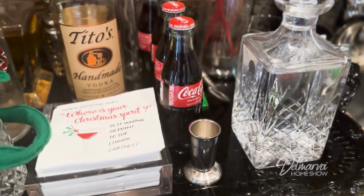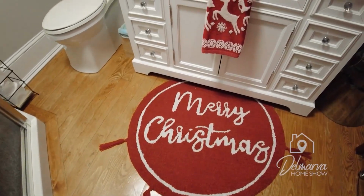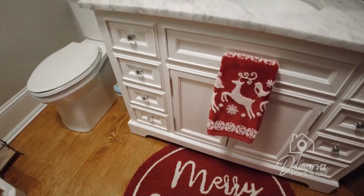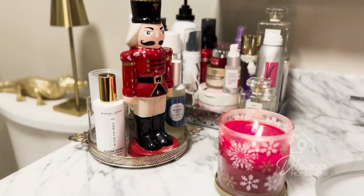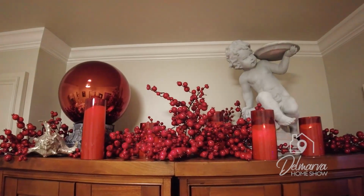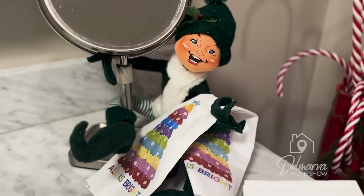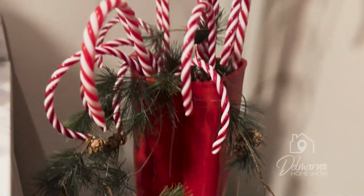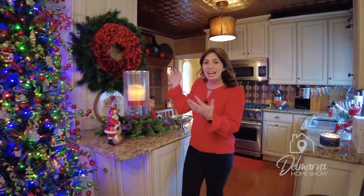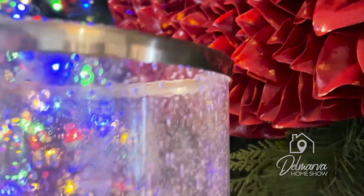Vonda even has the bathroom decorated up. Check out this really fun Merry Christmas rug down here. Matches the tea towel on the vanity. A Nutcracker hand pump soap. And check out the red decorations up on this furniture piece in here as well. Another Annalie doll by the mirror in red rainbow stuffed with candy canes. Another beautiful wreath in here. Again, the magnolias are from their magnolia tree out back, and they've painted it red in this room, gold in the dining room like we saw earlier.